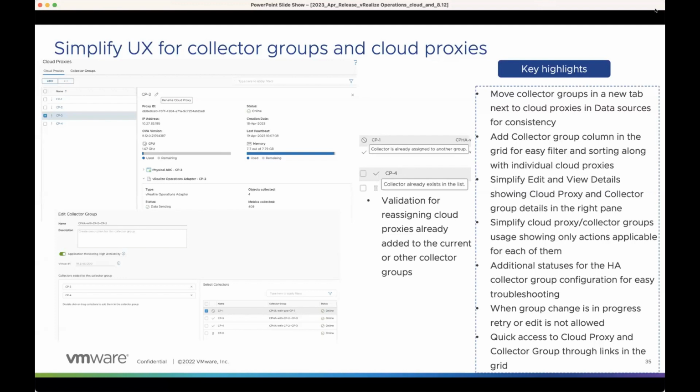an actions menu on selecting an individual object. We also added additional statuses for the high availability collector group configuration, so that the customer will know what the status of the high availability is, so that they can easily troubleshoot when there is a failure.